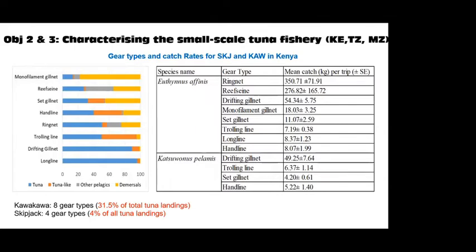Others are having mixed species of other pelagics and demersals. But when we look at the two species, we find that kawakawa is being caught by all the gear types, high diversity of gears, but the three main gears are ringnet, reef seine, and drifting gillnet. And you can see there ringnet is catching quite a high abundance, ringnet and reef seine, about 350 kilos per trip. For reef seine, around 276 kilos per trip. So that's very, very high.